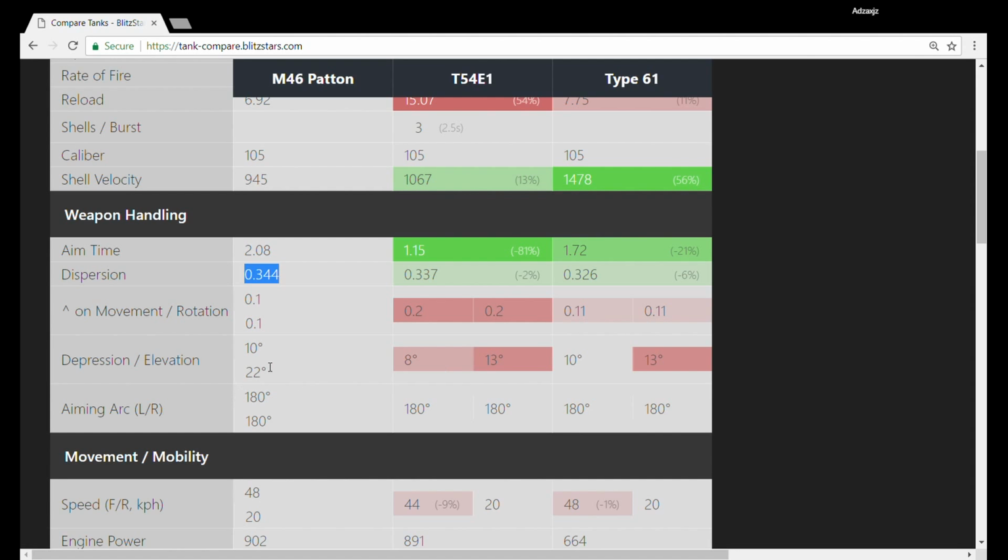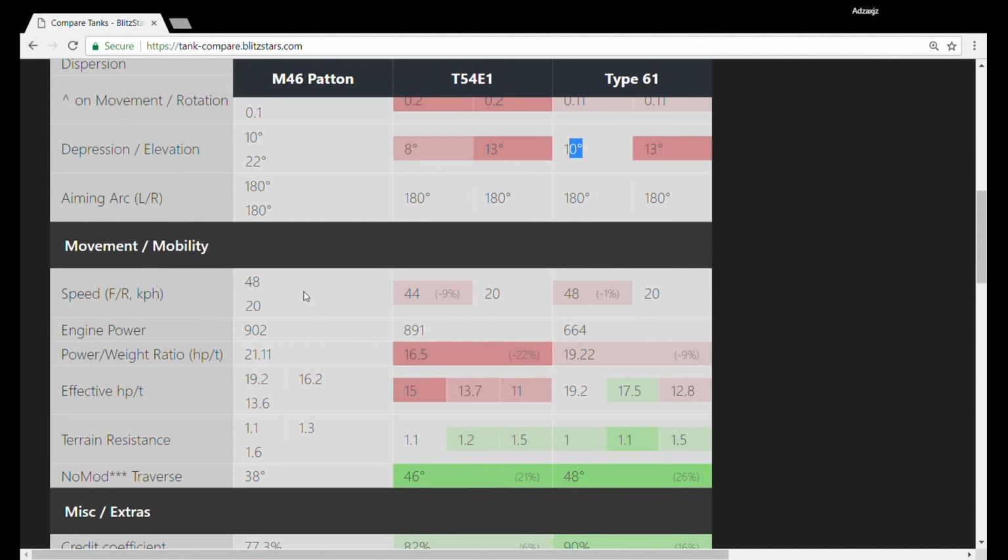Depression, 10 degrees is fantastic. That is joint best in class. 54E1 only has 8, and its elevation is limited to 13 because of oscillating turrets. The M46 has 22 degrees of elevation, which is amazing and better than the Type 61, which has the same depression. Yeah. Aiming arc doesn't matter because they're turreted.